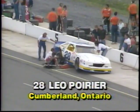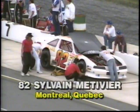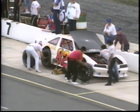And there's Leo Poirier back in the pits. Obviously, there are some problems with that car after that date with the wall. Oh, the Sylvain Metivier machine still on pit road after slowing on the back straightaway. They're working under the hood. Still early on in this event, just lap number 54.